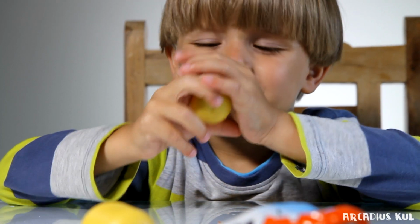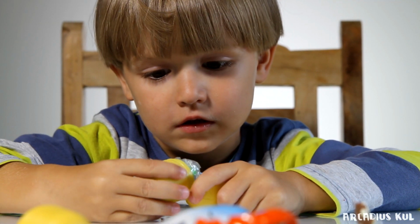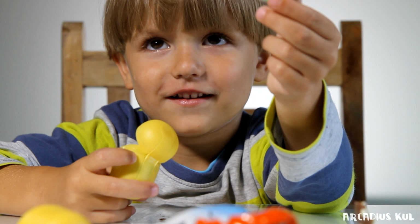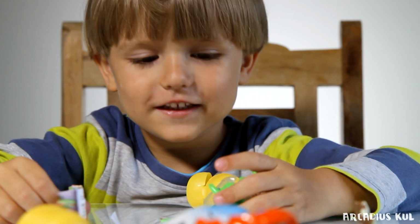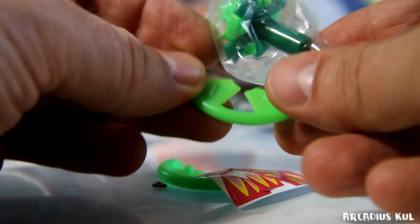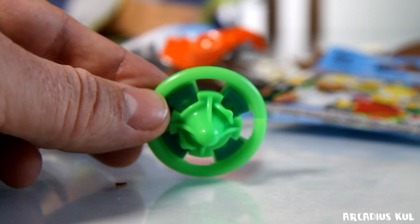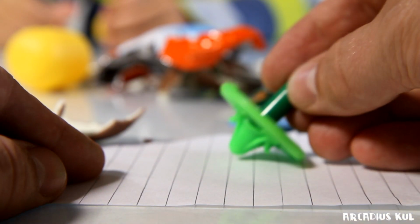The second egg. Okay, and? What do you have? Spinner. But you can draw with this spinner, I guess, huh? Okay, first take a look in the flyer. That's the stuff. And we have green one. You see? Some stickers. Let's put it together. Okay, here we go. That's it. We have a piece of paper somewhere, Sammy? Right here, yeah? Let's try this stuff out.